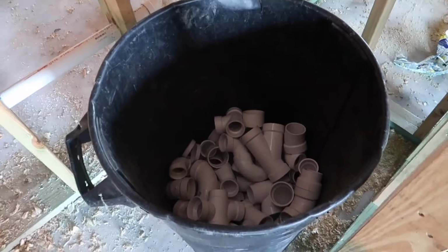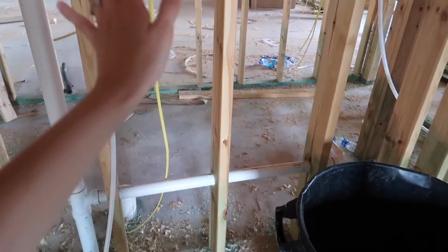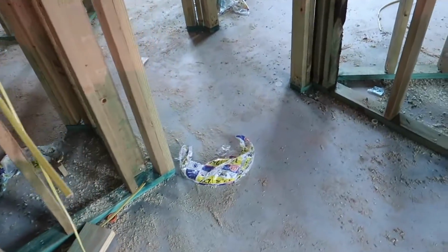And they have some pipes here. They're getting ready to finish off the plumbing. You can see there's a lot of plumbing and electrical work still being done or whatever. So that's where they're at now.